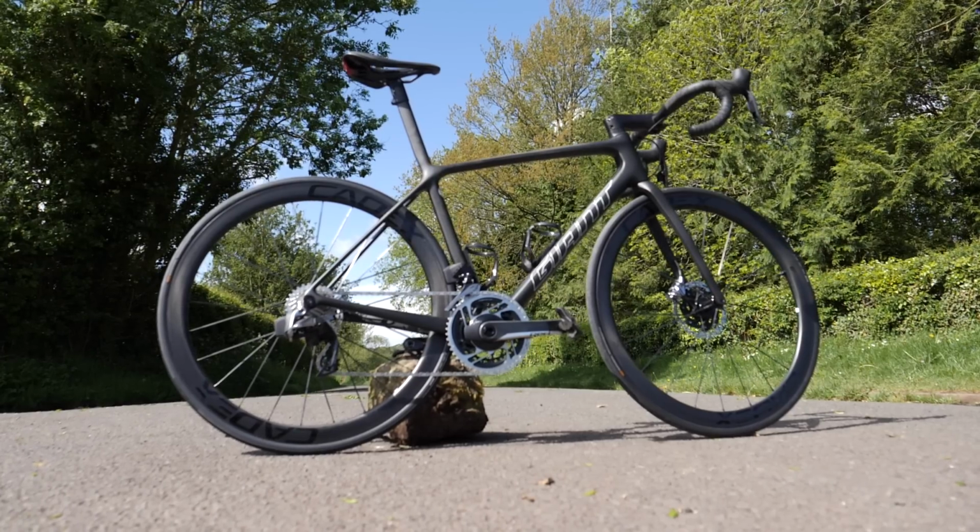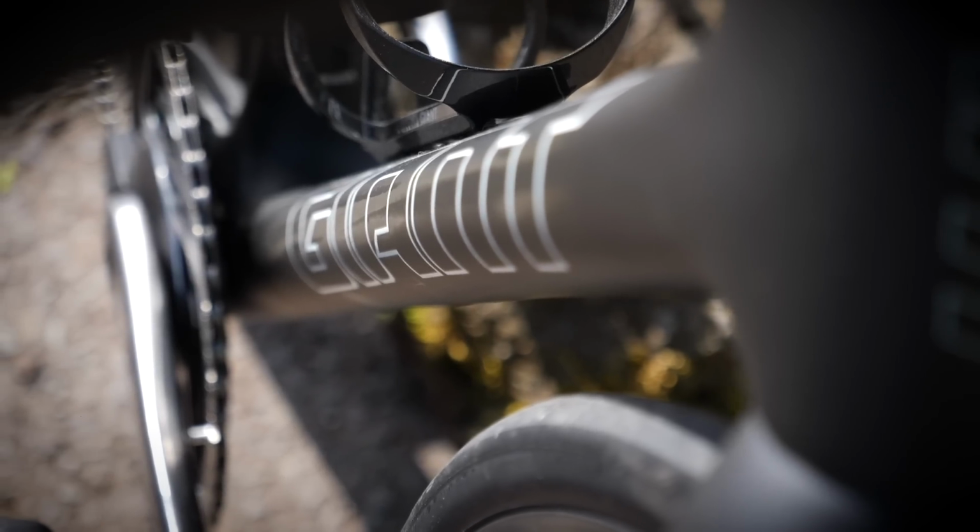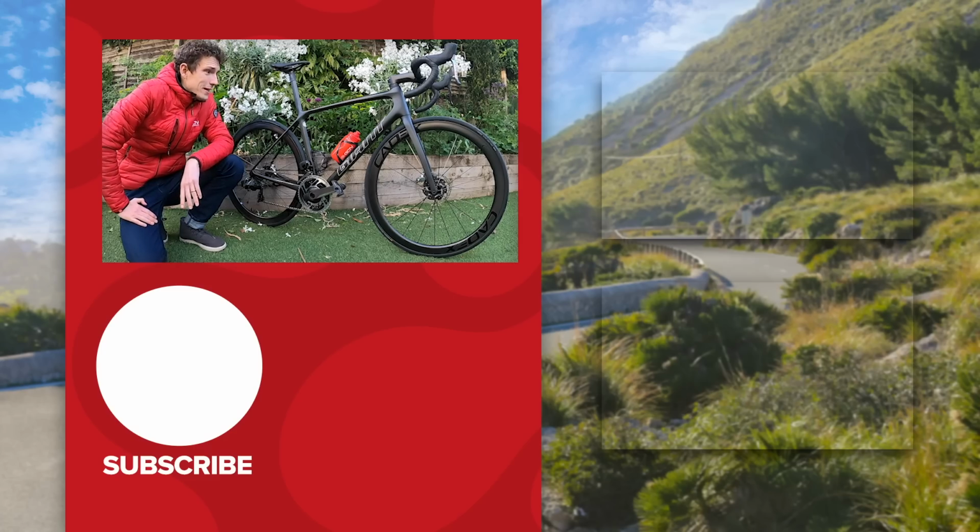So that is your new Giant TCR. Lighter, more aerodynamic, more versatile, and I think as absolutely gorgeous as ever. I'm a big fan of this silhouette.